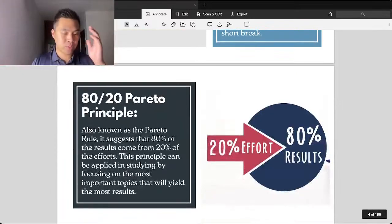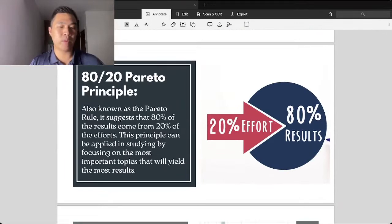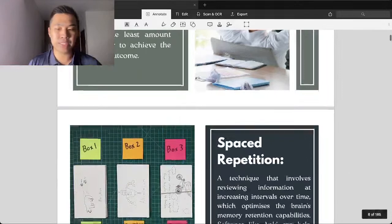We have the Pareto principle that we're going to be going through, the 80-20 rule, in which we focus on the most important topics that will yield the most important results. We will be talking about the lowest effective dose, so doing the least amount necessary to achieve the desired outcome. Often kids go a little bit overkill and spend a little bit too much time spread thin, so we're going to be going through what the lowest effective dose is in different subjects.